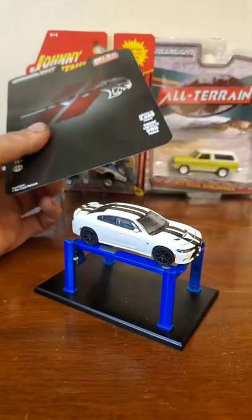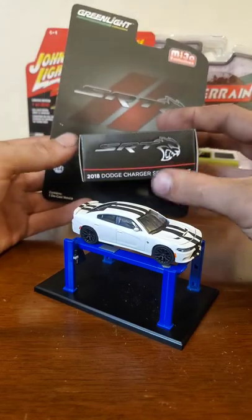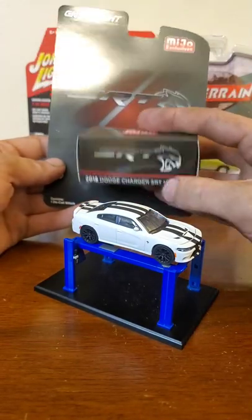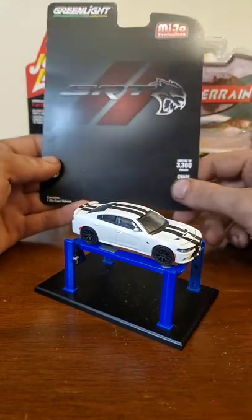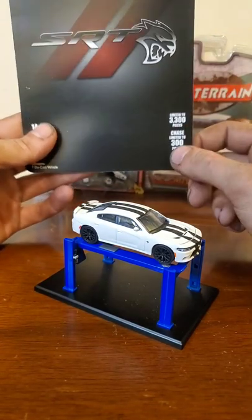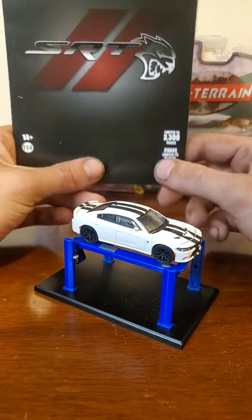This did come with a little Miho exclusive collector's box, which is kind of unusual from Greenlight. Usually you see these from like Johnny Lightning and AutoWorld. This is a very limited 3300, and then there are 300 chase pieces, so those would be green machines since they're from Greenlight.